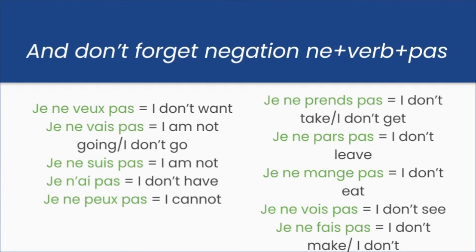All right, but what if you need to use negation? So far it was great, but what if you don't want? What if you're not angry? What if you're not scared? All right, so how is this going to work? Think of a sandwich. What's the deal between sandwiches and French grammar?